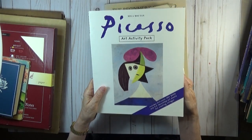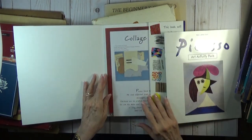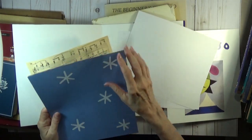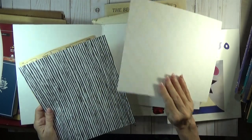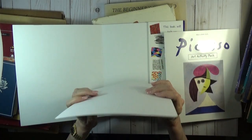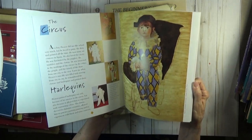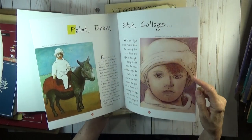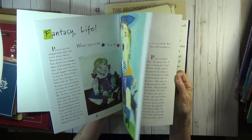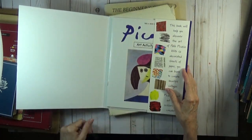This activity pack book was with it also. I'm sure there's rhyme or reason. I'm sure there might be bits missing, but whatever is left here, these pieces of paper are nice quality. Backgrounds, bits of paper, and the art activity book. There again. Oh my. Oh my. Collage, collage, or whatever your muse calls for. So, that's number 2 in this little trove.